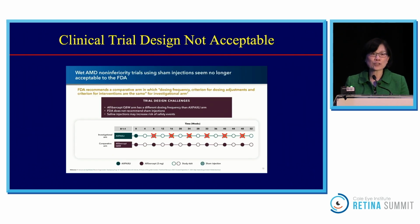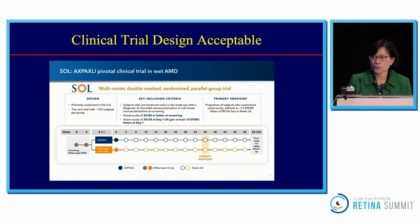So how can we actually do something now and put together a clinical trial? On top of that, the FDA also does not want sham injections. You think, well, is it really ethical to have a control where you inject, say, saline in there? So these are all the challenges that now we're going to have to deal with in 2024, beginning in 2023.